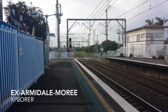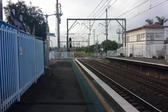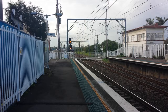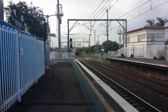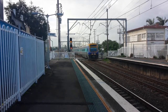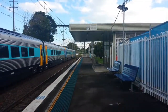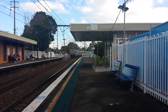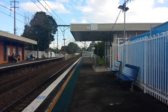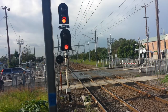We've got the Armadale Moree Xplorer about to pass here at Adamstown. XP2521 leading Xplorer car. Trailing Xplorer car is XP2502. Seems quite odd. Passing through platform number 1.